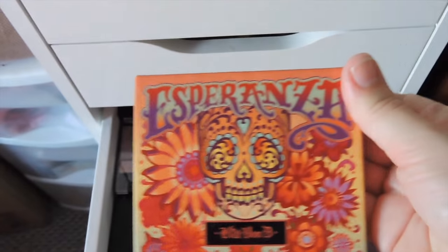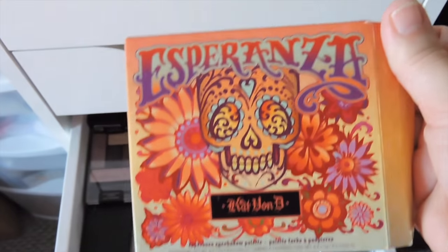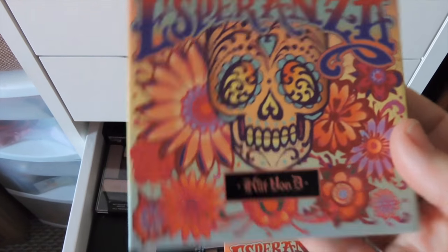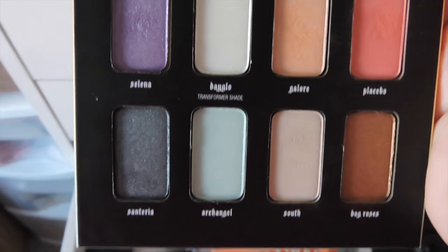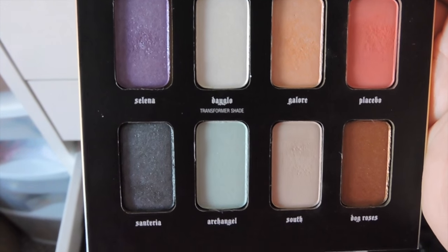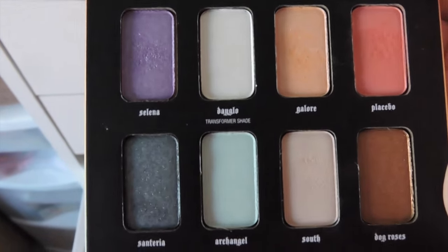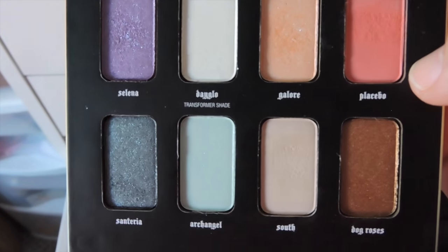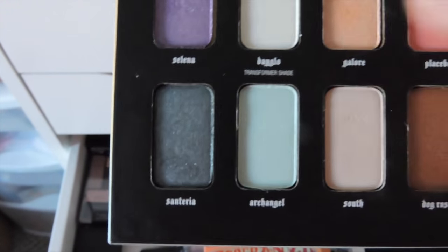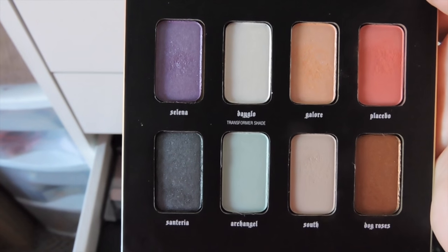This palette I will never get rid of no matter what, even if I don't ever reach for it, and I will show you why right now. This is the Esperanza palette from Kat Von D. The main reason why I ever got this palette is because one of the colors is named Selena. I don't know if you can see it. It's the purple color right there, and it's named Selena. So of course, guys, I had to buy this palette. But I do really like the palette. It's so pretty. The Selena color is beautiful. The Placebo color is gorgeous. This one down here, this one here. So I will be keeping this palette. Like I said, no matter what, I will always keep this palette.